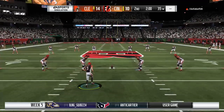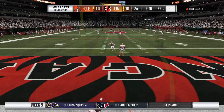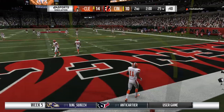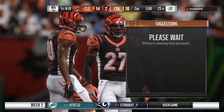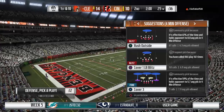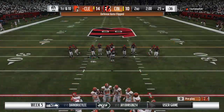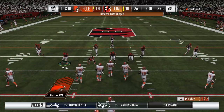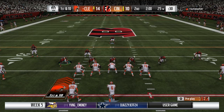Bullock out now to kick this one away. And this will not be returnable. It's out of the back of the end zone for a touchback. Mayfield going to lead the Browns up now, 1st and 10 at their own 25-yard line. Here we go.